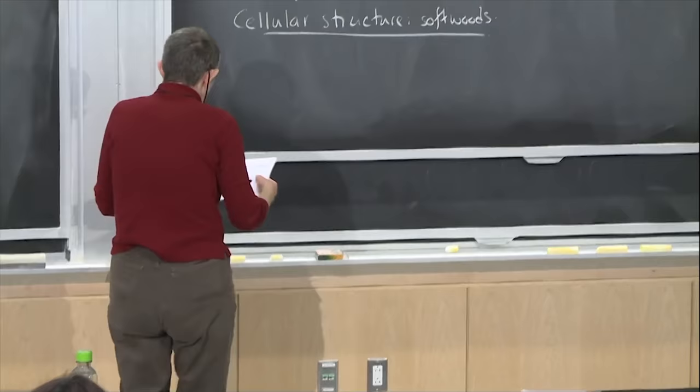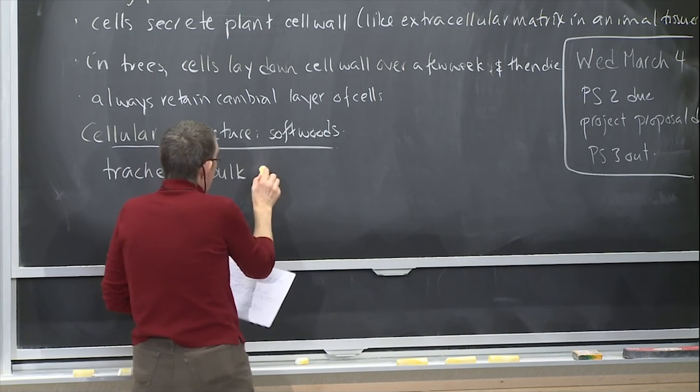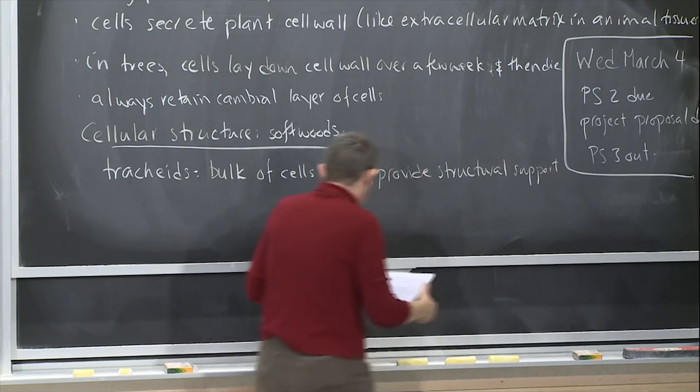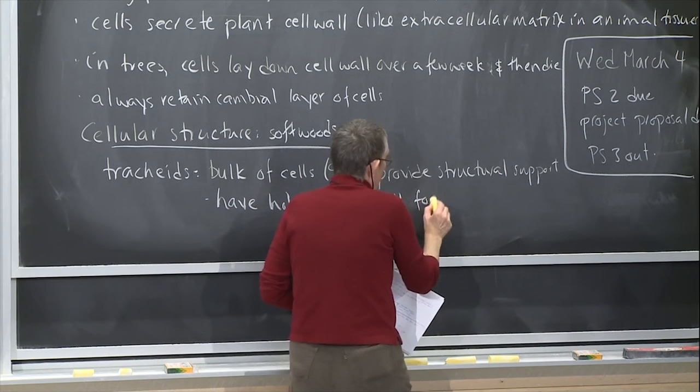So let me just write down what all these cells are. In softwoods, most of the cells are these tracheids. So they make up the bulk of the tree, something like 90% of the tree. And they provide structural support. And they have holes in the cell wall for fluid transport, and those are called pits.